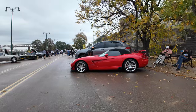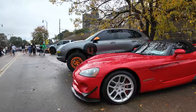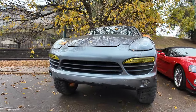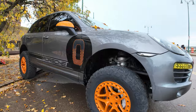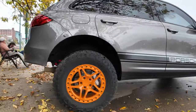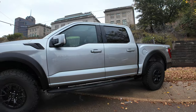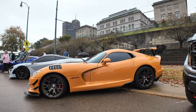GT500. Got another Viper. Look at this Porsche. That's what I'm talking about, baby. Let's go off road. This is so dope. Don't get no doper than this. Porsche. Got Ford Raptor. ACR Viper.